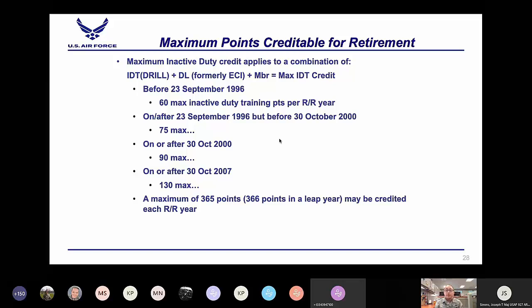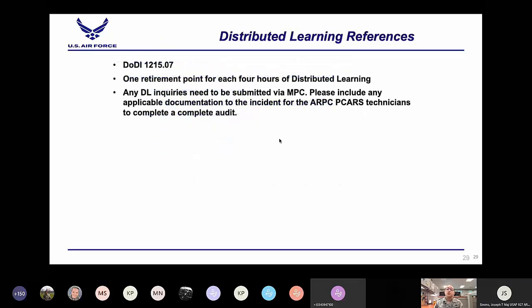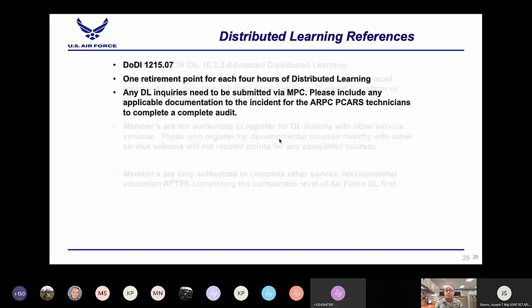So a maximum of 365 points, or if it's a leap year, 366, may be credited for each anniversary year. Distributed learning references, the regulation that we refer to is the DODI 1215.07. So 1 retirement point for each 4 hours of distributed learning. Any distributed learning inquiries need to be submitted via MyPers console, and you'll need to include any applicable documentation to the incident for the ARPC PCARS technicians to complete the audit.